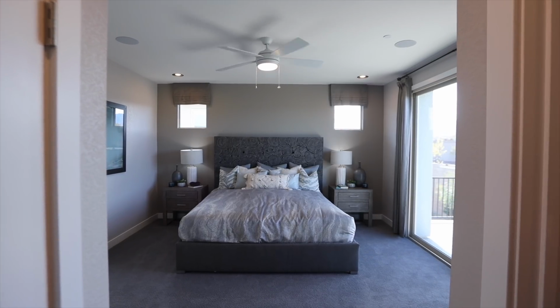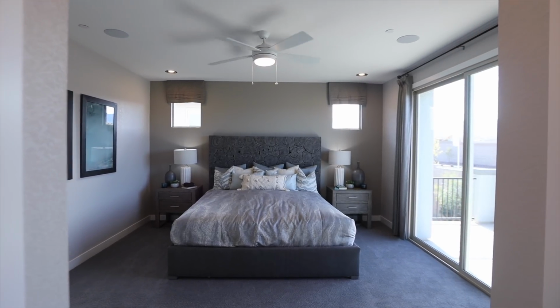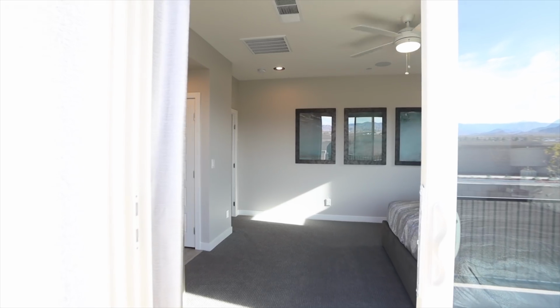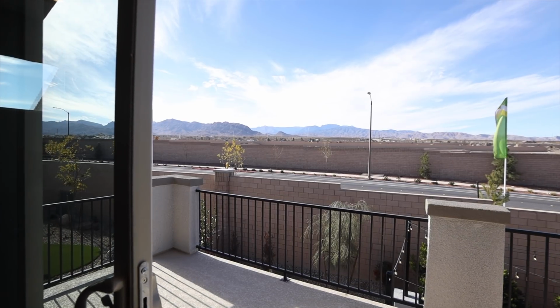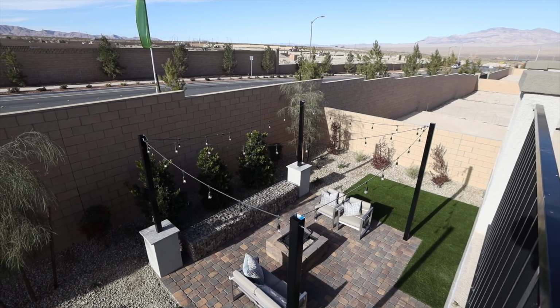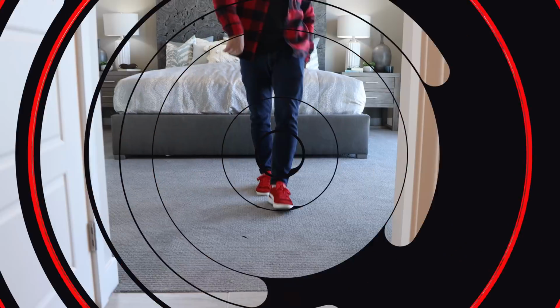All right, now coming into the master bedroom. The master bedroom is very large. This is a king-sized bed. One of the upgrades and options that you do have with this build is this vinyl 10-foot slide. Another option that you can do with this builder is this full balcony here.